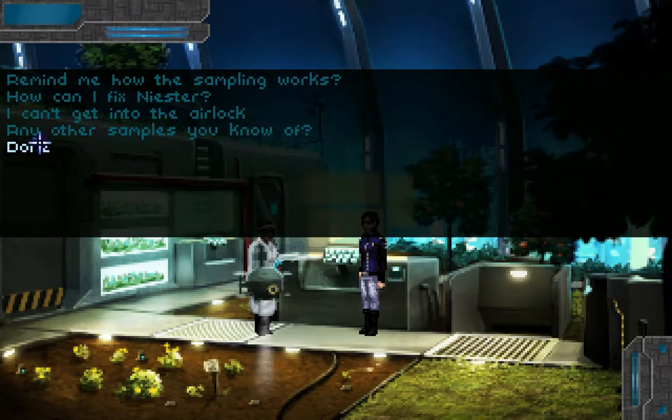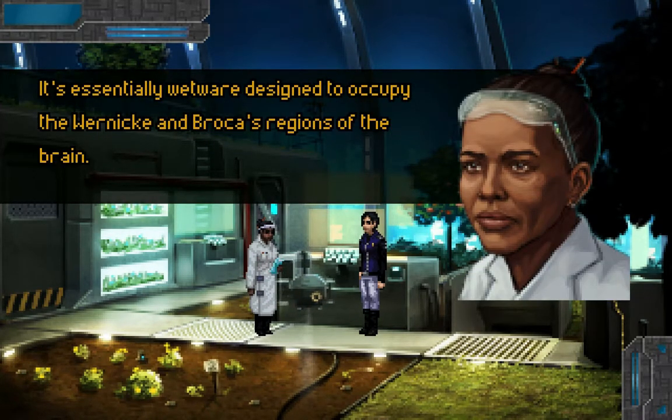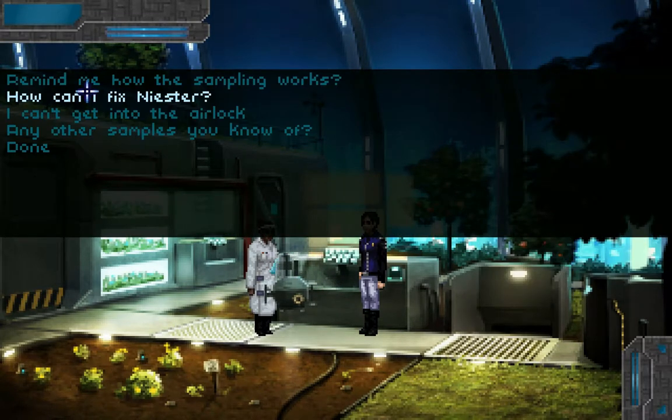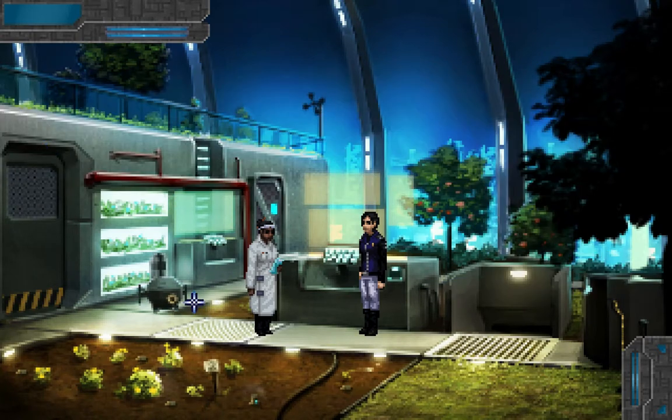Nothing there. Now, I want to know how to fix Nista. I need to ask, how do I cure it? If we've got an emergency contamination, we use that stuff: pyruvate isomerase. It's an enzyme. So I've got to find that somewhere then, presumably. Now, is there any soil somewhere?